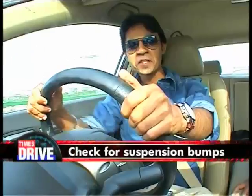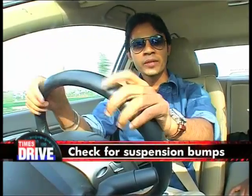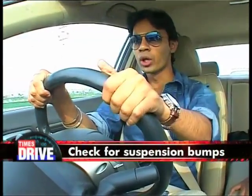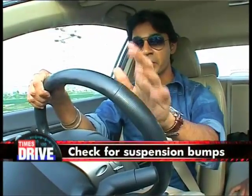Now, don't forget to check the suspension of your car. To do that, all you've got to do is take the car on a bumpy stretch of road, and if you hear a lot of rattles and squeaks coming from the suspension, that means your suspension bushes are completely worn out. And if that's the case, don't forget to negotiate a discount or get it replaced before you sign the dotted line.